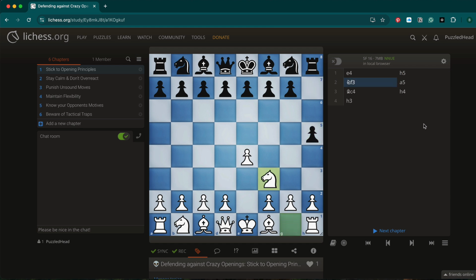Continue with your plan. Knight f3 comes out, controls the center. He plays an equally crazy move, a5. Continue with your plan, control the center, develop your pieces. But then he plays h4. Now you need to make a small exception.